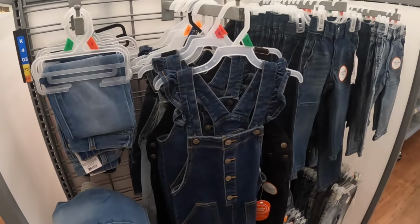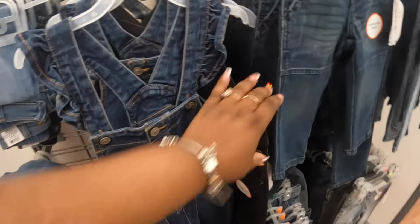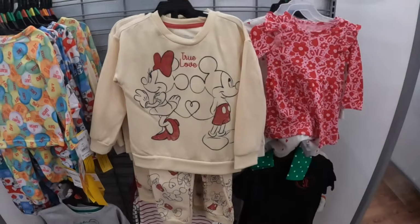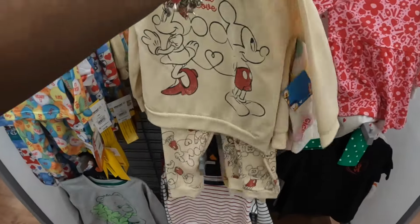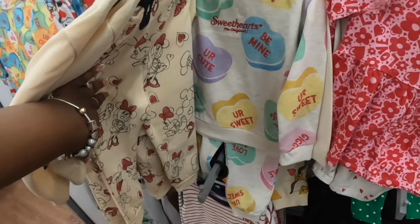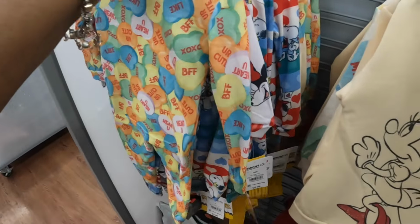Your little jumpers right here. $17. Have it in black, and these are $13. Reinforced knee pants. This is cute. This little set is $15. And look at that little sweetheart one. $10 for the PJs.